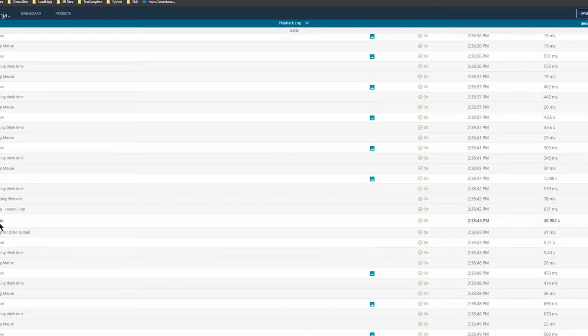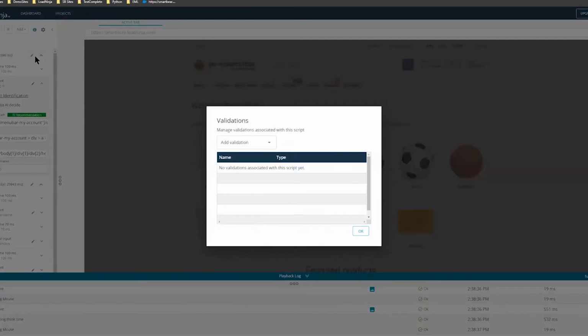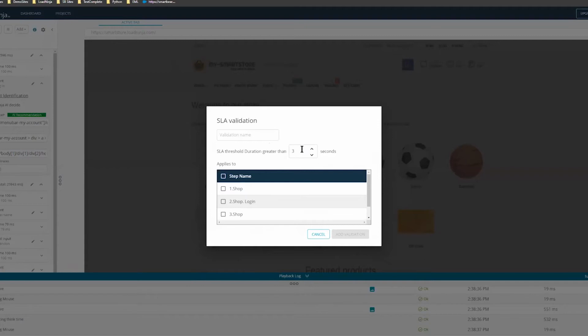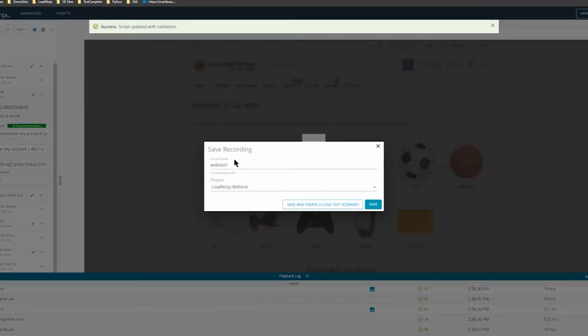So what we'll see here is that on the login process, it took about 30 seconds to interact with all the elements on that page. We can now use this information to add an SLA validation within LoadNinja. We'll touch on this a little more in the next script, but for now, the SLA validation helps ensure that for any one of these pages, we'll call this our login SLA, the total amount of time spent on that page doesn't exceed the amount of time specified here. All right, so with this in place, I'll save this script and we'll create one more.